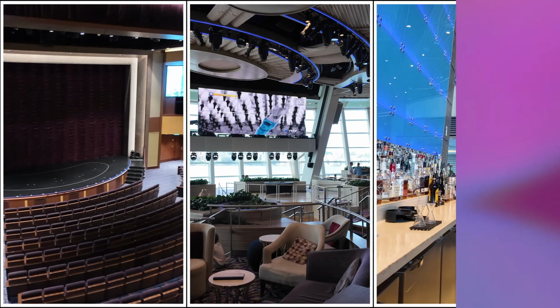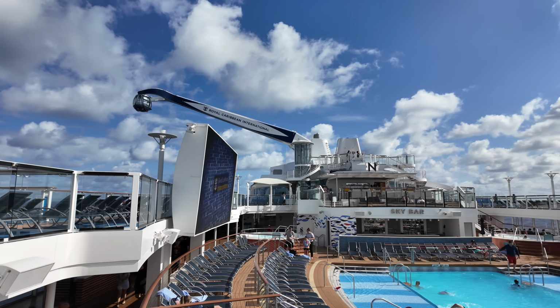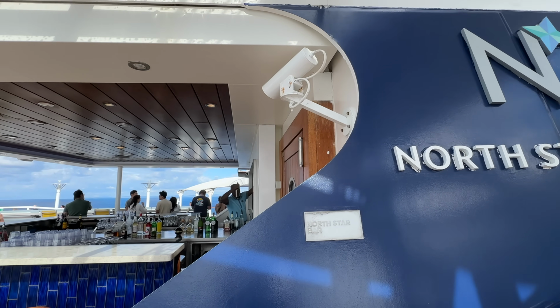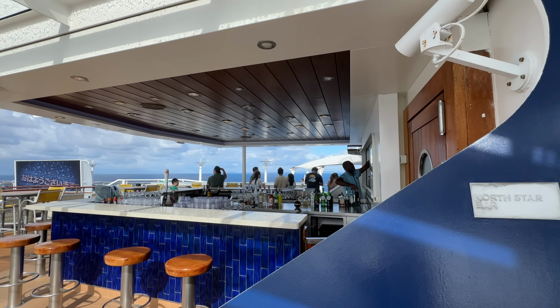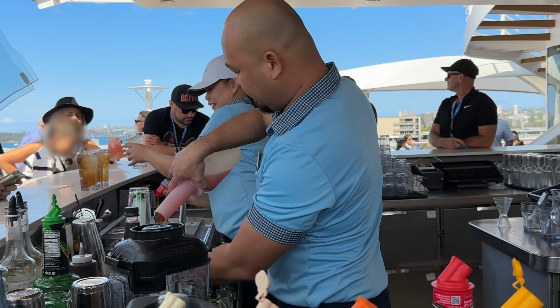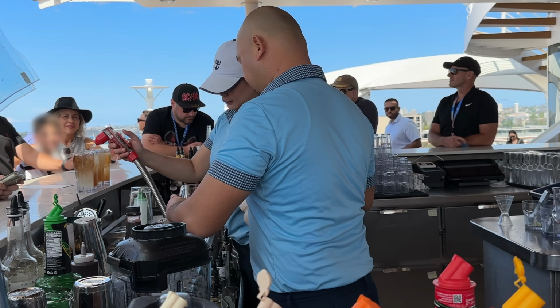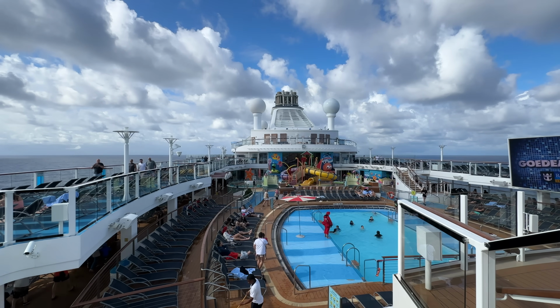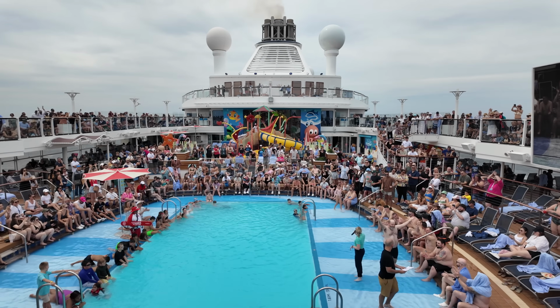Alright, let's take a whirlwind tour of the lounges, bars and entertainment hotspots on Ovation of the Seas. We're starting with Deck 14 and the North Star Bar. This place is a real crowd magnet. It's pretty much buzzing all the time. Perched high above the pool deck, it's the ultimate spot for panoramic views, whether you're soaking in the scenery or just people watching with a cocktail in hand.